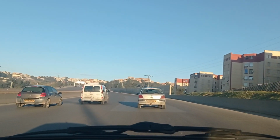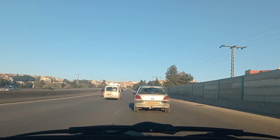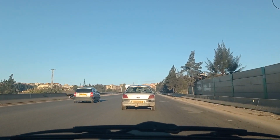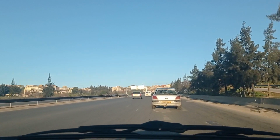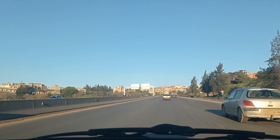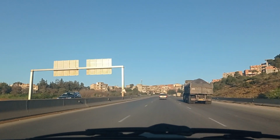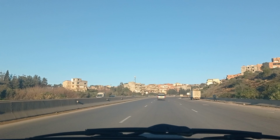So it only took us 15 minutes to drive from Bachdjerrah to this area here, and we are already in Douera. That town you see over there is known as Douera. They say it has everything. There is everything in Douera. Douera is not very far from Rahmania, where I will be relocating soon. I'm moving to Rahmania. That's where the authorities gave me an apartment.